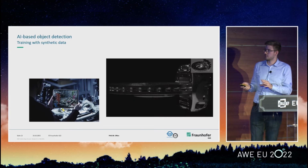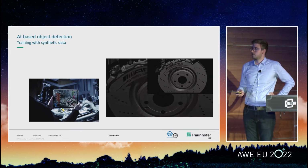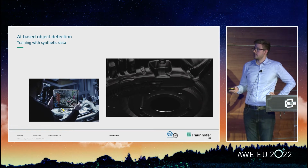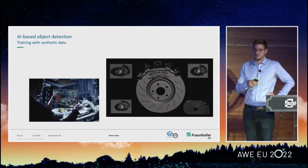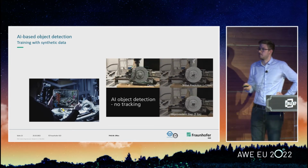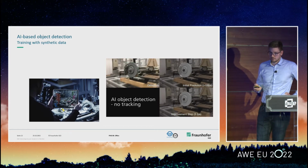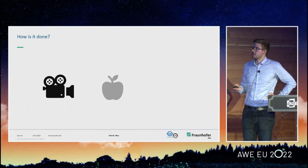Basically, we are just training a neural network with synthetic renderings of a real object, and then in the next step, we are able to detect this real object in actual camera frames. Just very shortly, because I think I have the time for it, I can explain to you a little bit how we are doing it.